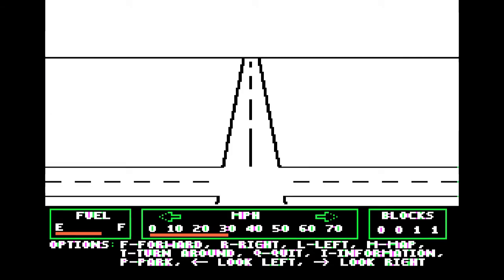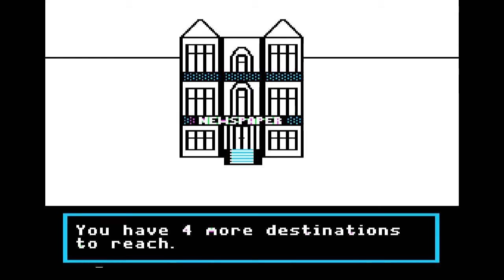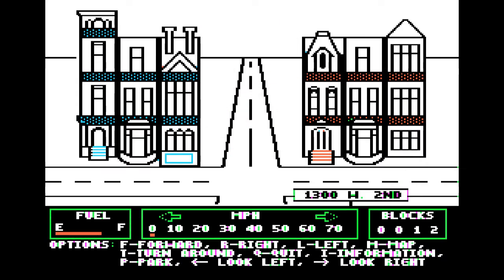Still, it's incredible that the game gave me that block party event and like no way to circumvent it. All right, we arrived at the newspaper building.